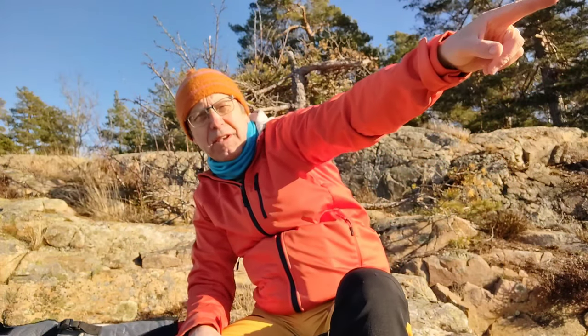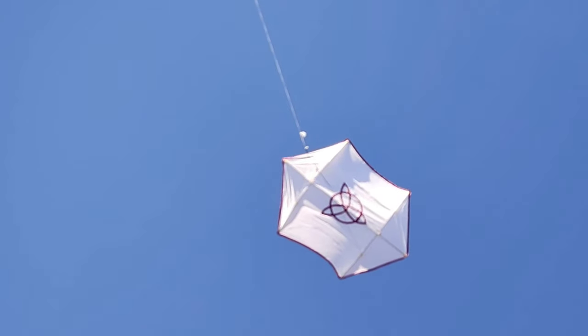Absolutely perfect. A clear blue sky. The wind is coming in from the sea. Absolutely undisturbed. It's really, really smooth. I'd say about 3-4 meters per second. And it's perfect to fly kites here today. I will be flying some Rokkakus, and I will start with a white Rokkaku.